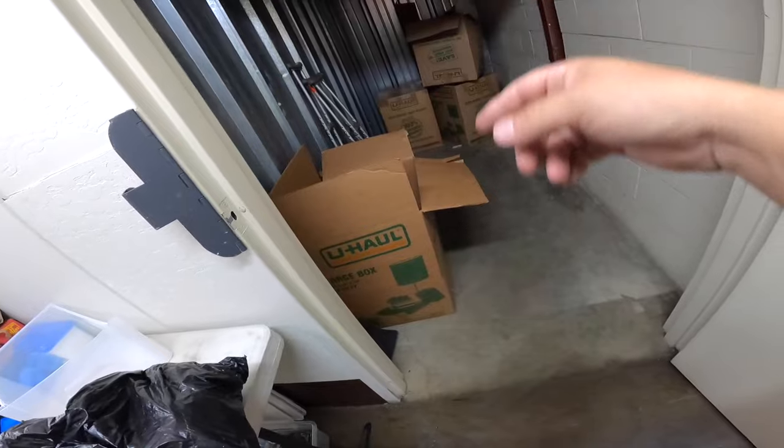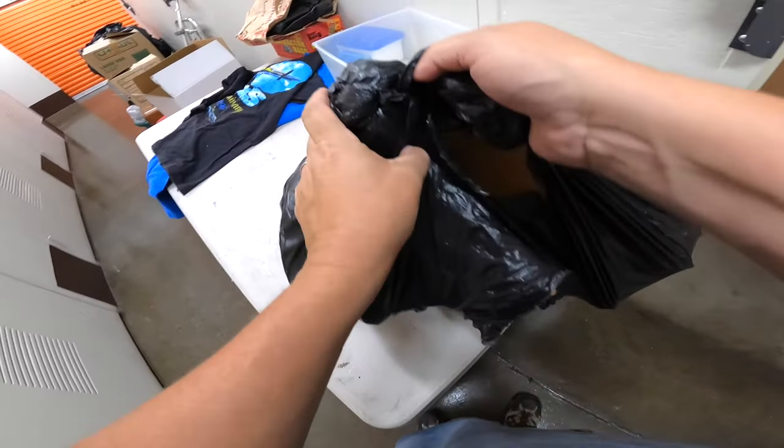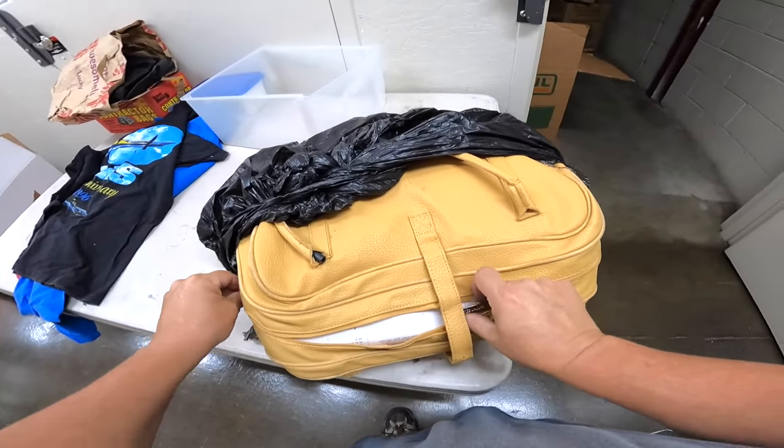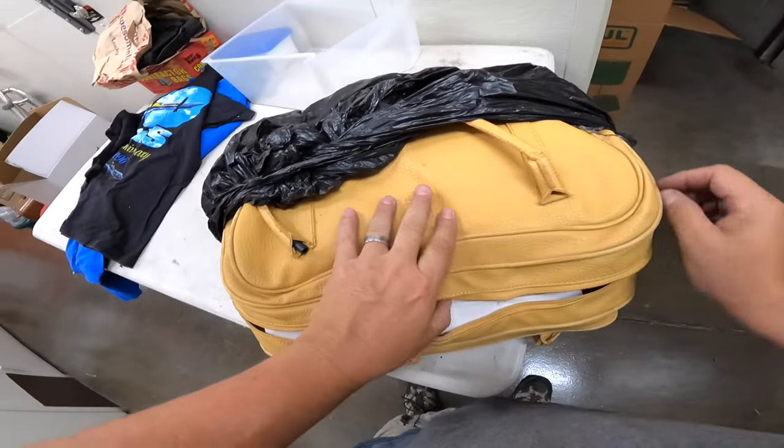You know what? We're down to 2 boxes. All right. Almost done. I must say, I'm a little relieved. I kind of want to be done with this one, to be honest. It's not turning out the way I hoped it would. I hoped it had a little bit more goodies.